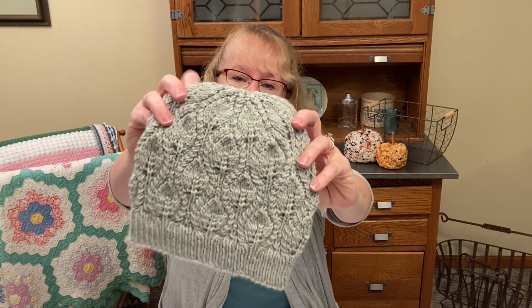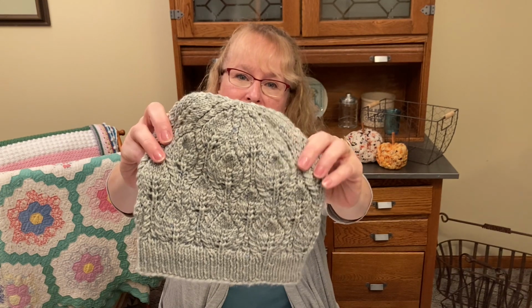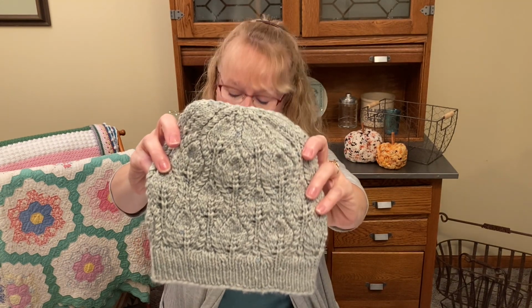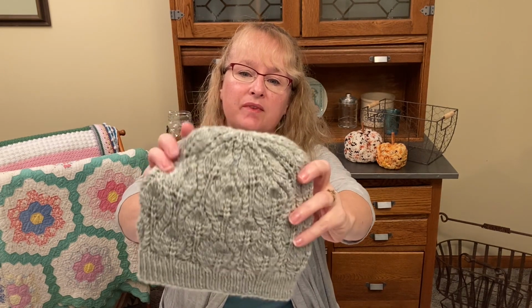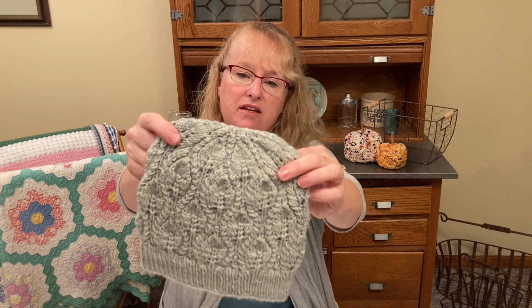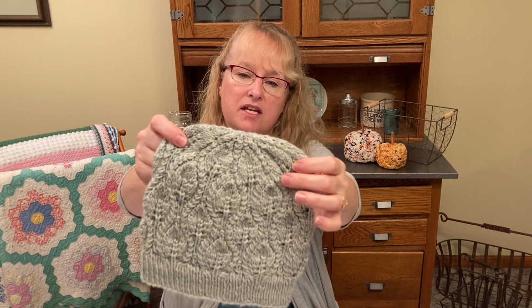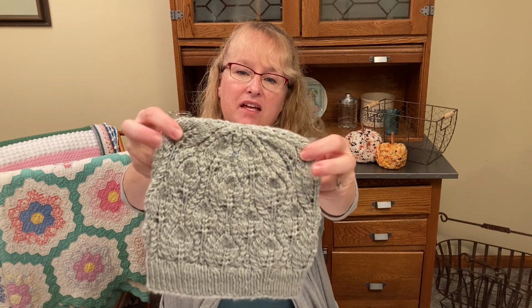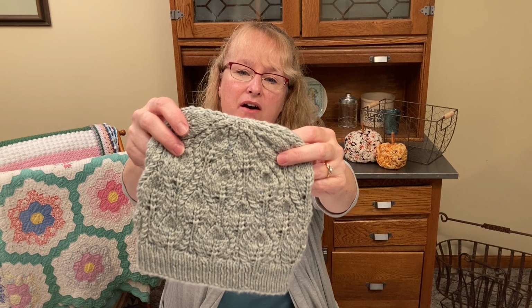I have one finished object today. This is the Foliage Hat that I knit for my sister Laura for Christmas. This pattern is by Irina Dimitrova. It's a DK weight hat pattern, and the yarn I used is Stress Knits DK in the eucalyptus colorway, and I absolutely love how this turned out.